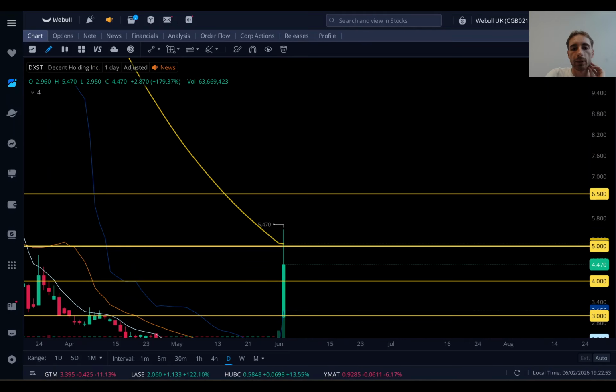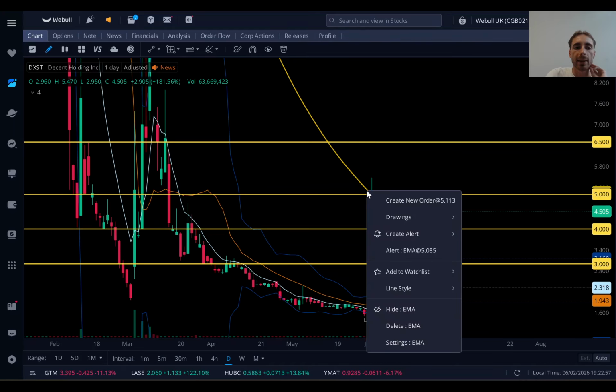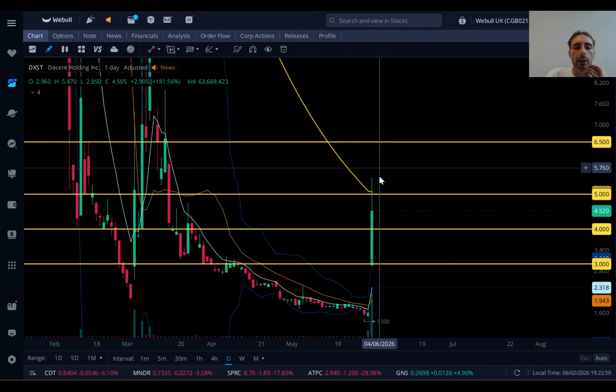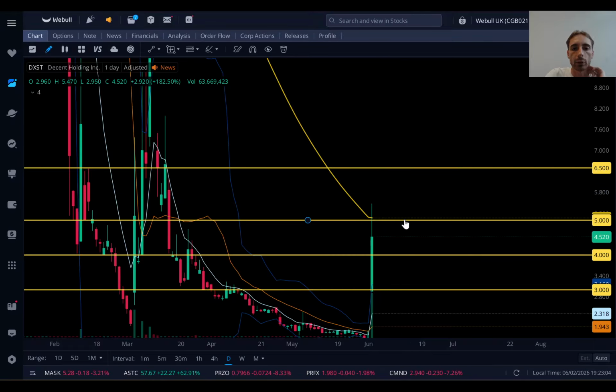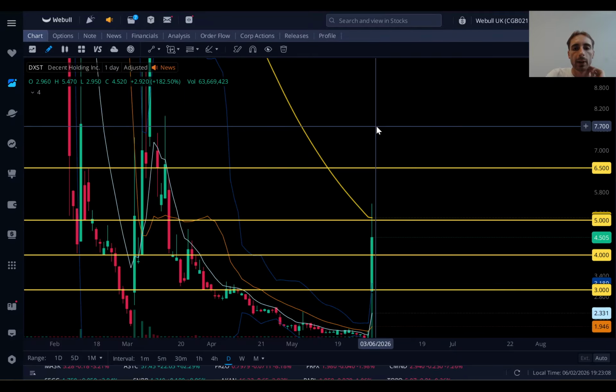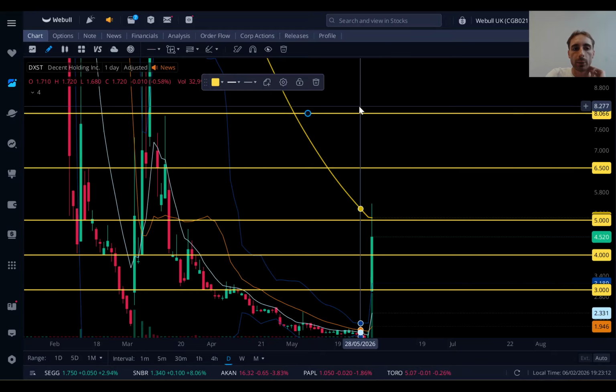The daily time frame looks really good if you get a daily candle close over $5, above this 60 EMA death cross retest, engulfing upon the 60 exponential moving average and the $5 resistance, a psychological number as well. It should continue towards $6.5 and probably $8 as well. So if we get a daily, one step at a time, guys.